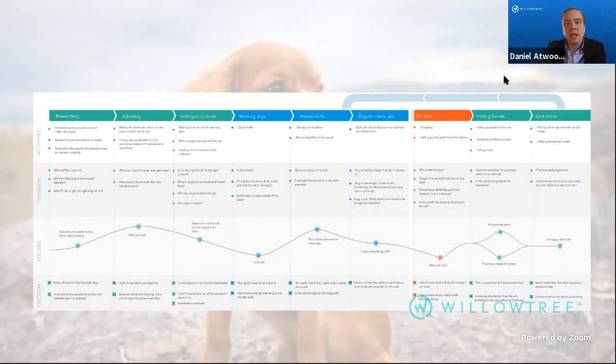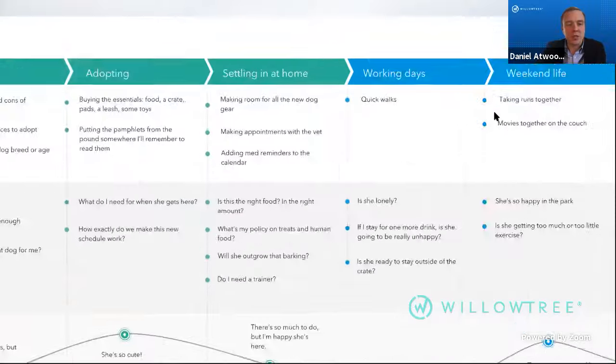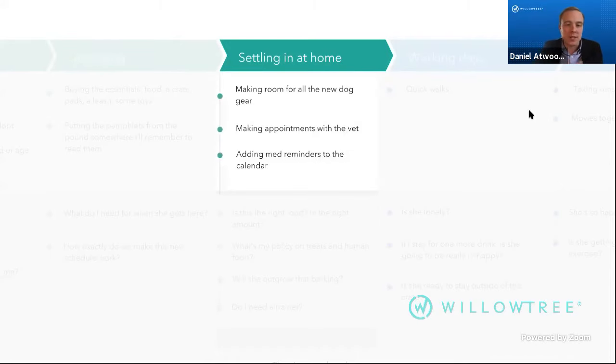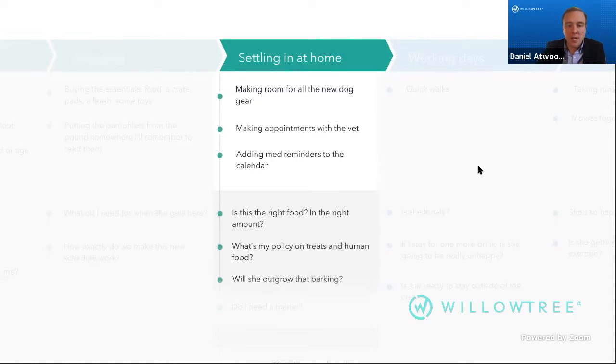So zooming in, again, just a really quick tour. Let's just look at settling in at home. You just got a pet, zooming into this part of the journey map. We use this to capture some of the activities. You're making room for all the new dog gear. You're making appointments with the vet. You're adding med reminders to your calendar. These are the little sub behaviors that anyone sees when you go out and observe people just doing things in the real world. And this is how we capture them. And it's great. The punchline here is not that user journeys are bad. We'll get back to that.